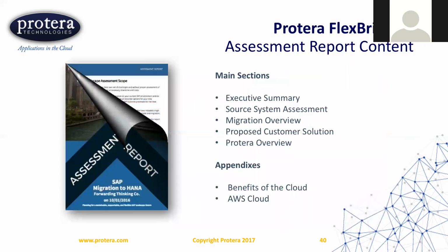From a very high level, what the report covers is an executive summary, going to cloud, going to S4 or HANA, and then the migration overview from a very high level, and the proposed customer solution in AWS, as well as pricing for that.